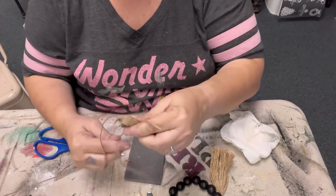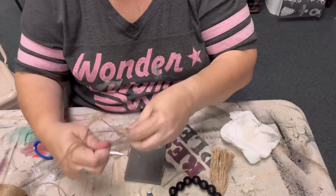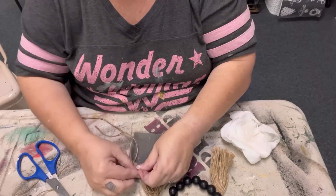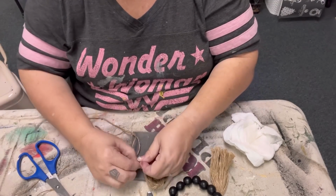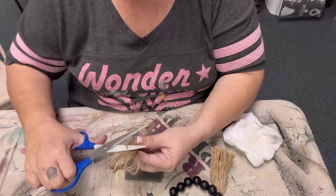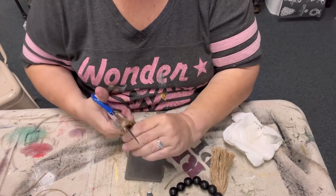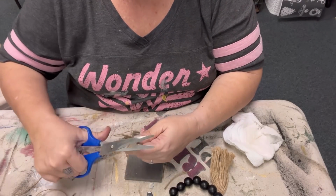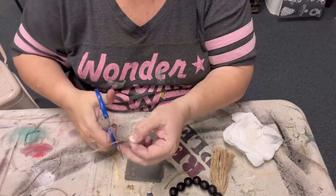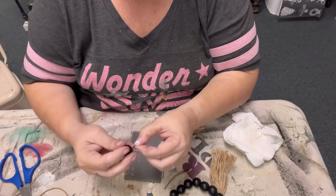Next up, I'm going to wrap some jute around the top of it, and once I feel like it is well secured, I will just tie that up. Now I'm going to cut the bottom loops and then just sort of give it all a nice haircut. I cut the ends to equal length, and then I'm just going to string 3 beads.